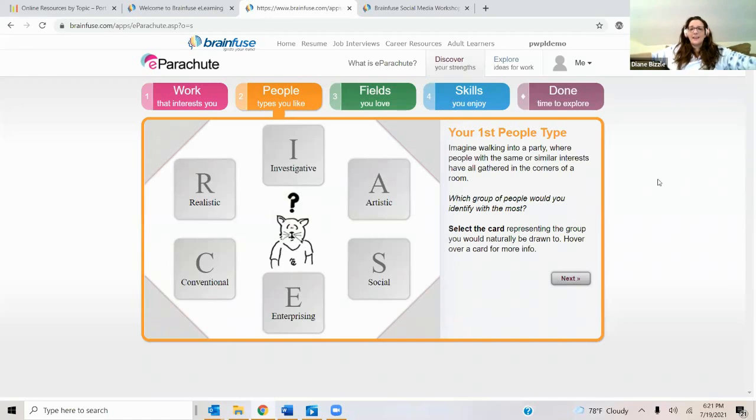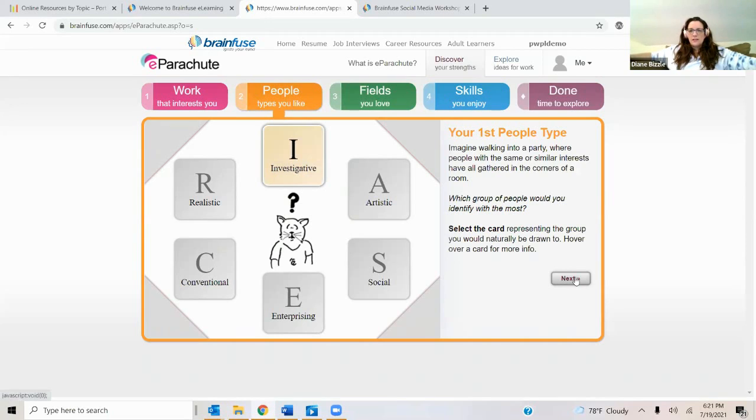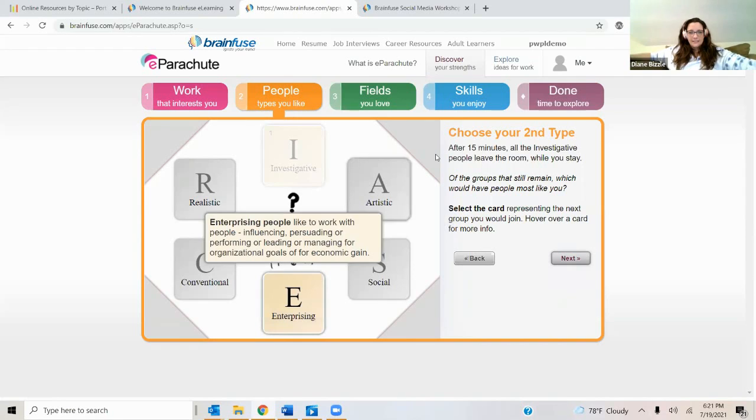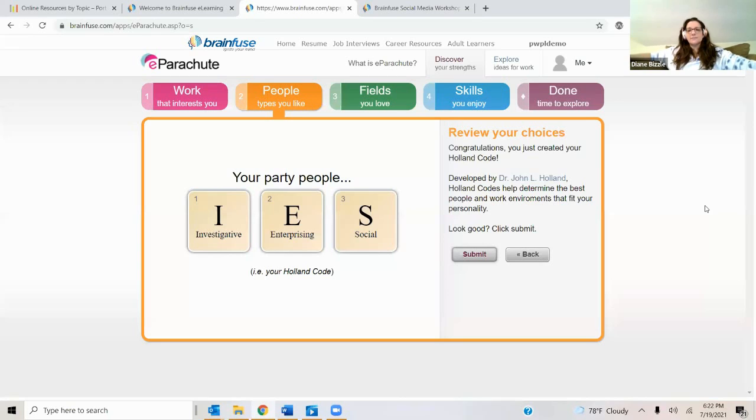But one that I think is pretty interesting is investigative. So investigative people like to observe, to learn, investigate, analyze, evaluate, and solve problems. So I'm going to choose investigative for my first group of people. So when I click next, I'm going to imagine that all of the investigative people have left the party. And I'm going to choose the group of people that I now identify with the most. So I'm going to do enterprising. And now all of the enterprising people have left as well. So the last group of people I'm going to choose is social. And what this is doing, it's creating something called your Holland code, which just helps determine the people and work environments that best fit your personality.